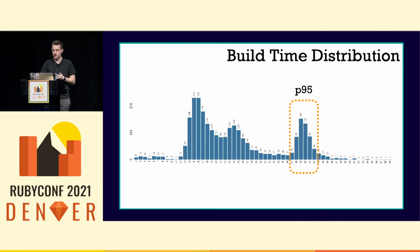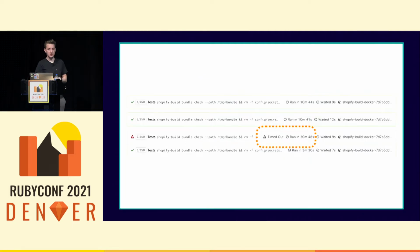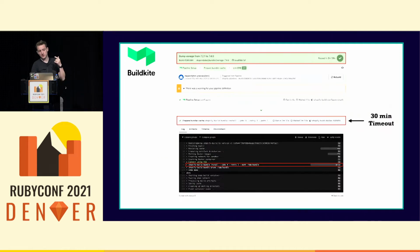So what we did is every day we looked at our slowest builds and tried to find a pattern. Very quickly, we found a pattern of timeouts. In Buildkite, you can set on each job a timeout, so that if a command hangs or a test hangs, after 30 minutes the job gets killed and it wouldn't run forever. What we saw is that some tests seemed to hang and caused 30-minute timeouts. That was the reason for this cluster around 40 minutes, because it was always hanging for 30 minutes, needed to start a new job, and then it was always at 40 minutes.